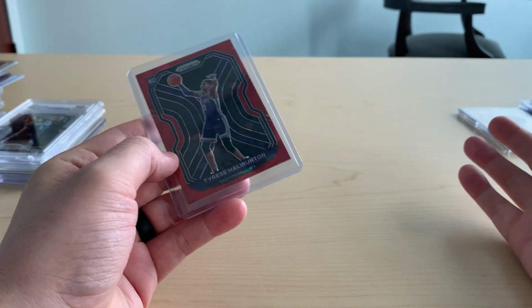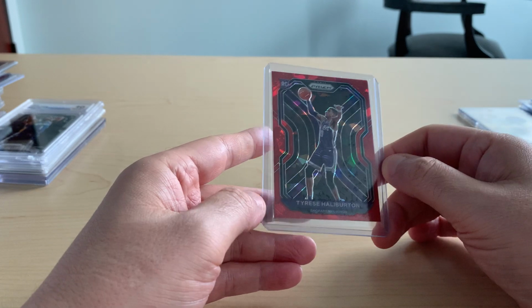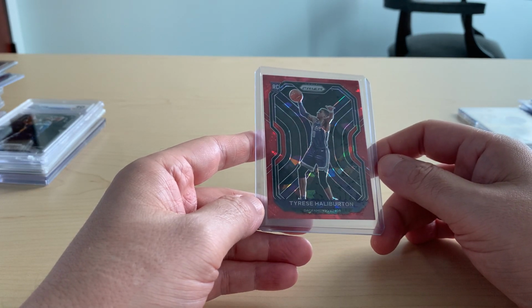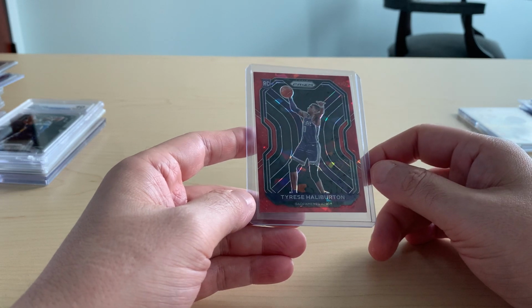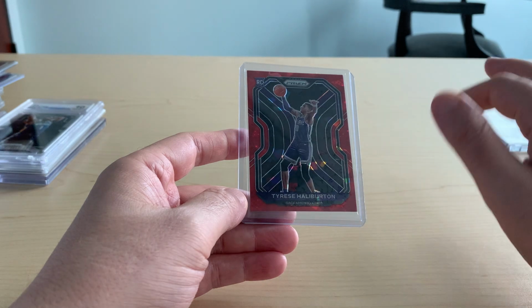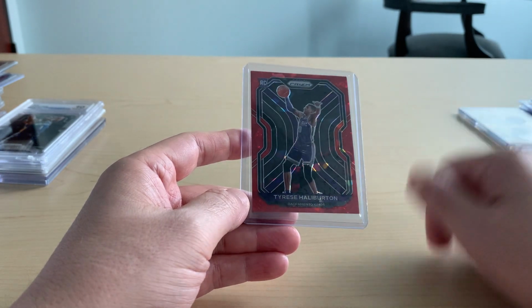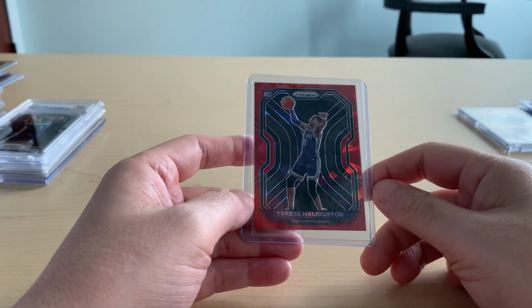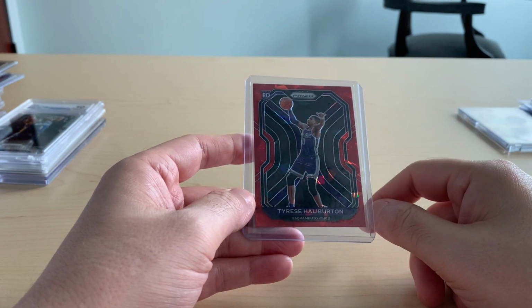Tyrese Halliburton, I've talked about him previously as the guy I think has the biggest ceiling in the 2020-21 NBA class. I think LaMelo Ball will be great, but I think his prices already sort of reflect that. Tyrese Halliburton is still fairly cheap in my mind, so I decided to put my money where my mouth was. Picked up this Red Ice.